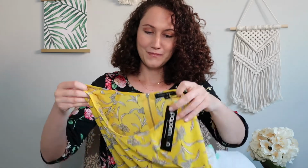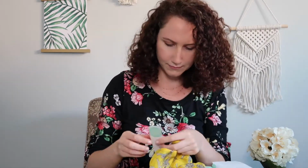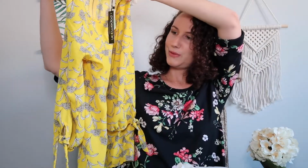Oh my gosh! This yellow top is so pretty, and I wanted bright colors this summer. Oh my gosh. This is really pretty. Okay, so this shirt is Paper Moon, Laurie tie sleeve blouse in yellow, medium. I like how it has the ties here. That's very bohemian. And I do like the flowers. I don't know if you can go bohemian without flowers, right?